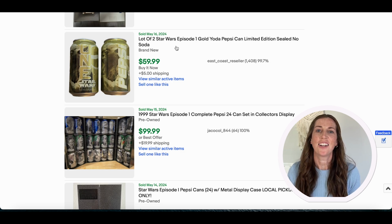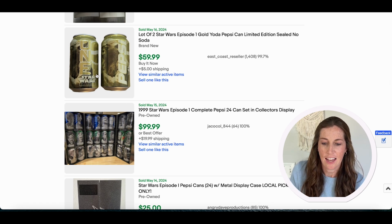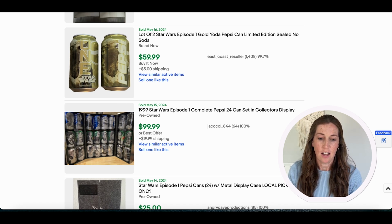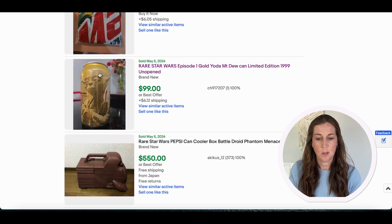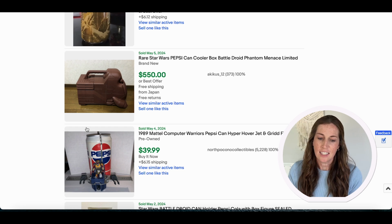Number 6 are Star Wars limited edition soda cans. Here's a great example. This one is a gold Yoda Pepsi can, limited edition. A lot of 2 sold for $60 plus shipping. And here's another one of these gold Yoda Mountain Dew cans. It sold for $99 plus shipping.